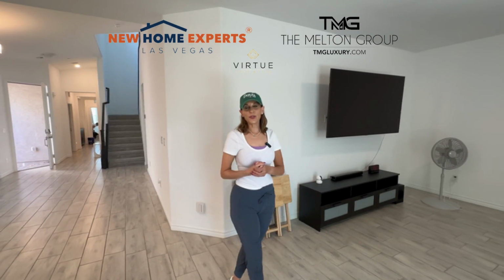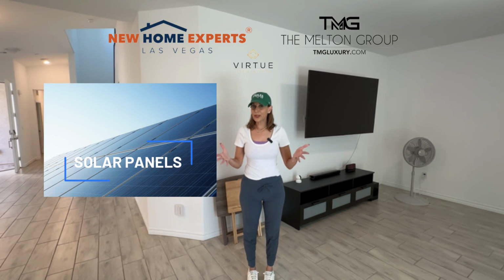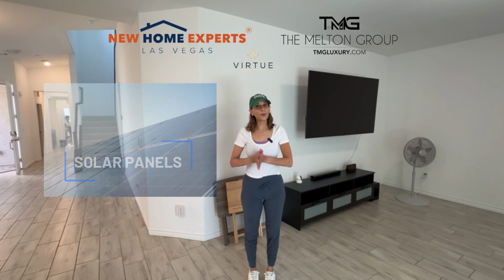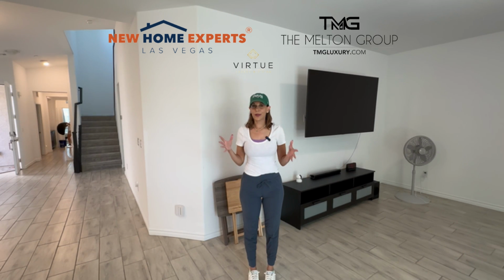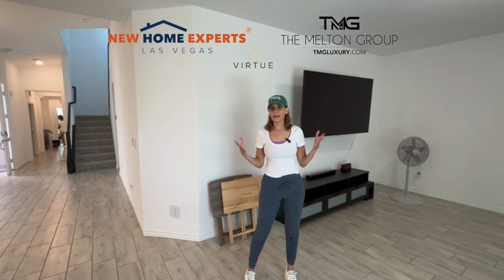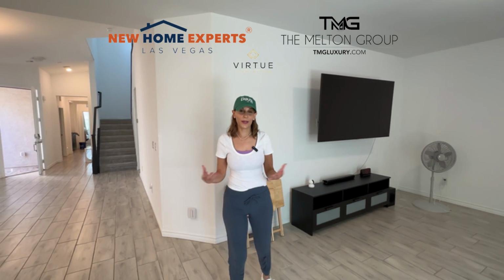One other thing I want to mention is that this home does come with solar panels. What does that mean for you? It means that you have super ultra low energy bills all summer long. I think it was about $100 a month at the max this summer to run this house, which is obviously a great point as well.